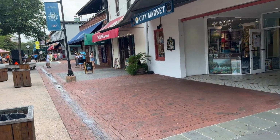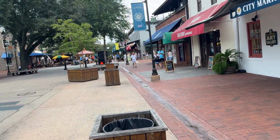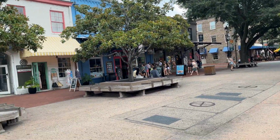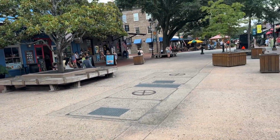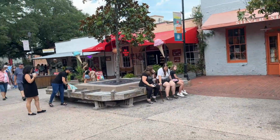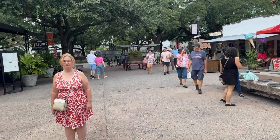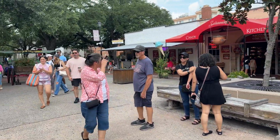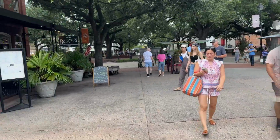All right, everyone, here we are in kind of a city market area that Savannah is well known for. Lots of little shops and restaurants. And then we are walking at this point toward the end of our day here.